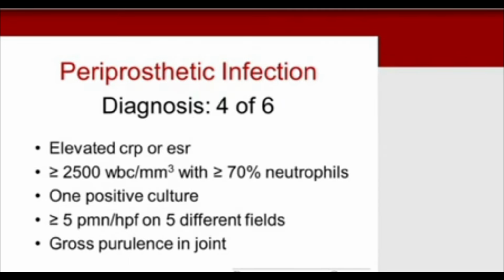For chronic infection, a white cell count greater than 2,500 is now the standard, with greater than 70% neutrophils. Those are 2 different ticks that you can use. 1 positive culture, greater than 5 white cells per high power field on 5 different fields tested at 400 power, or gross purulence in the joint. So if you have 4 of those 6, that's a definite diagnosis of a chronic periprosthetic infection, and the implants need to be removed.